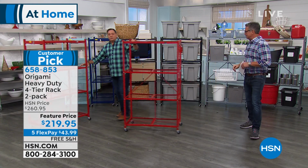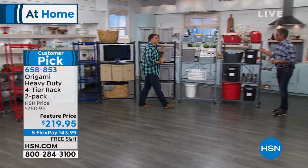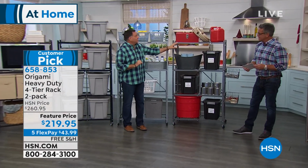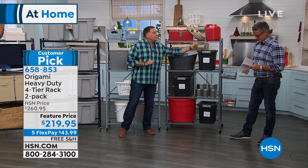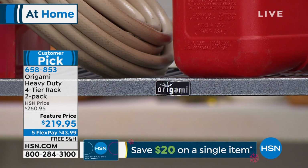Let's go around the back. We'll start on your side, guys. So red is our first color. If we come all the way down here, this is the original color. This is what we call pewter sitting right here. The pewter's got a textured finish to it, and it's a mottled finish. It's a little gray, it's a little black, kind of mixed in together.